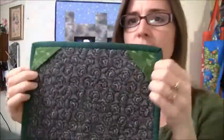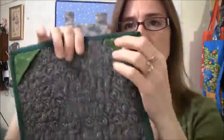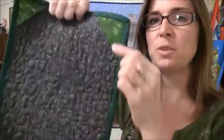And I showed you guys this previously, but these are my little triangles that I used to put the dowel rod in, and then I did the same thing with the label down here on the bottom. So those are just squares folded in half so they don't have any raw edges after you get them all stitched on. So there's Wingless Worm.